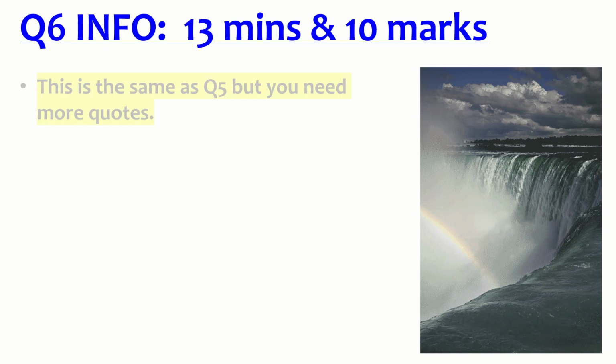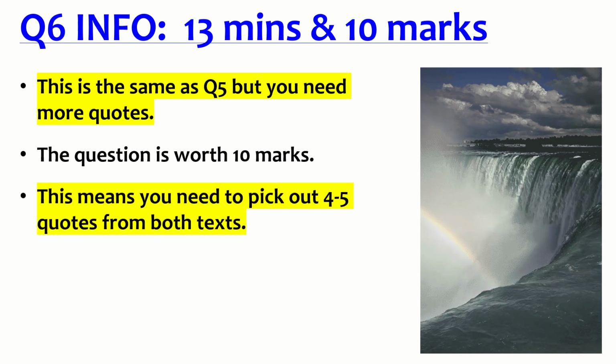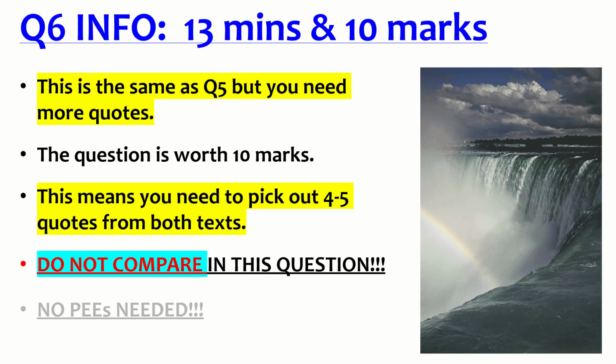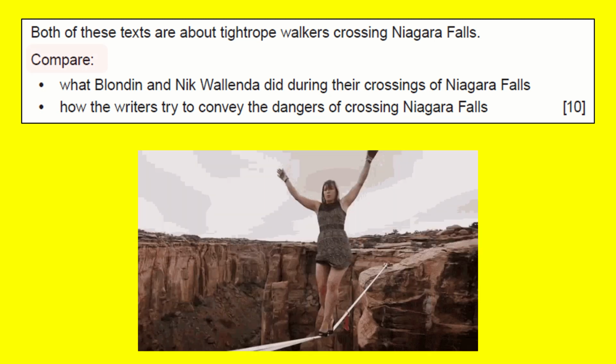Okay, question 6 is exactly the same as question 5, but you need more quotes. So this one's out of 10. The question's worth 10 marks. This means instead of picking 2 quotes from each, you need 4 or 5 quotes from both texts. You don't need to compare in this question. No PEs needed, okay? I know on this question it says compare.